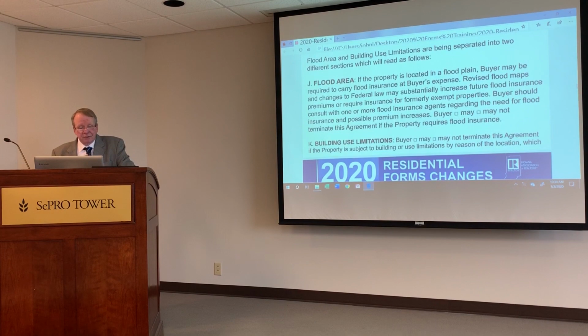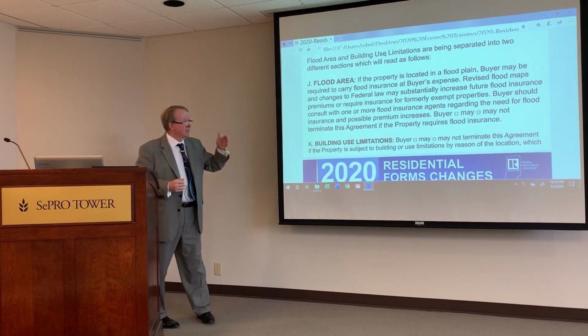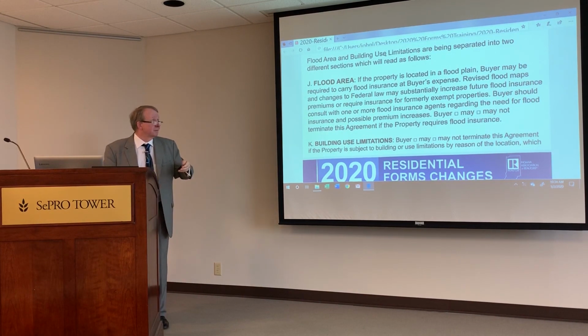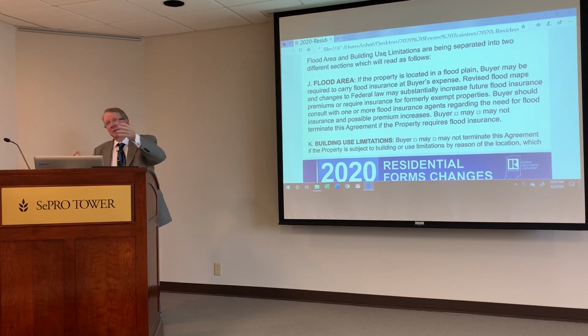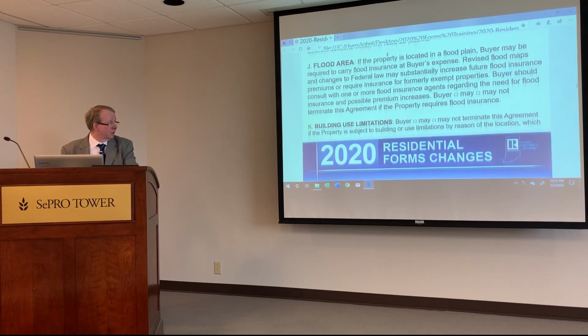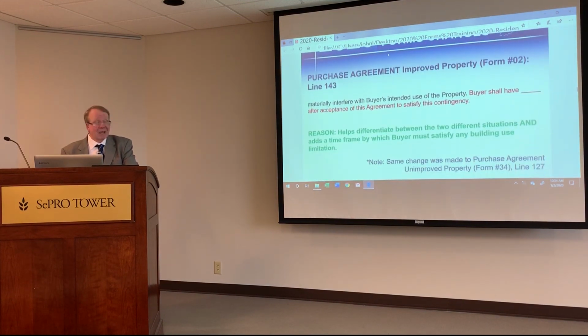The next change, this paragraph used to say that the buyer can back out of the transaction, they can terminate the contract is what it actually says, if the property is in a floodplain or they can't use it the way they want to. This change actually is a nice clarification. They've broken those two options into two separate paragraphs, and then on the building use limitations, they have added language that says you can't just keep holding on and keep holding on and keep holding on, and if the seller doesn't do what you want, then tell them you're going to back out because of the use issue. Now you have to describe how long you have to make that determination whether to move forward or not. I like this change.